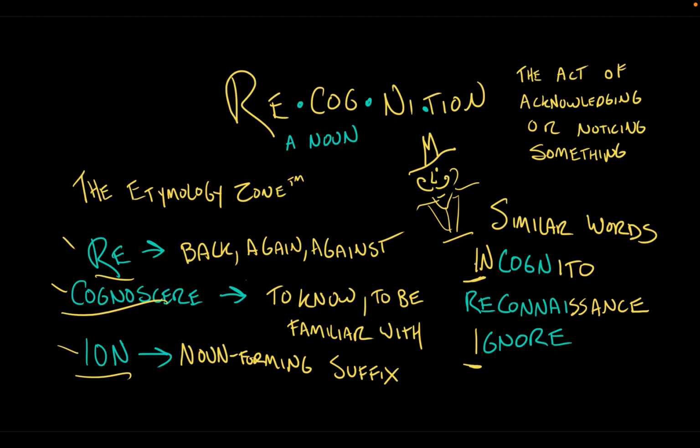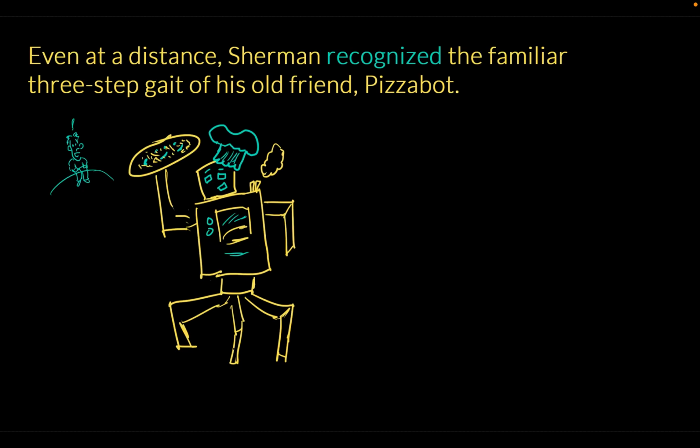Alright, let's use recognition in some sentences. Even at a distance, Sherman recognized the familiar three-step gait of his old friend, Pizzabot. Right? He could tell, he could identify it from a distance.